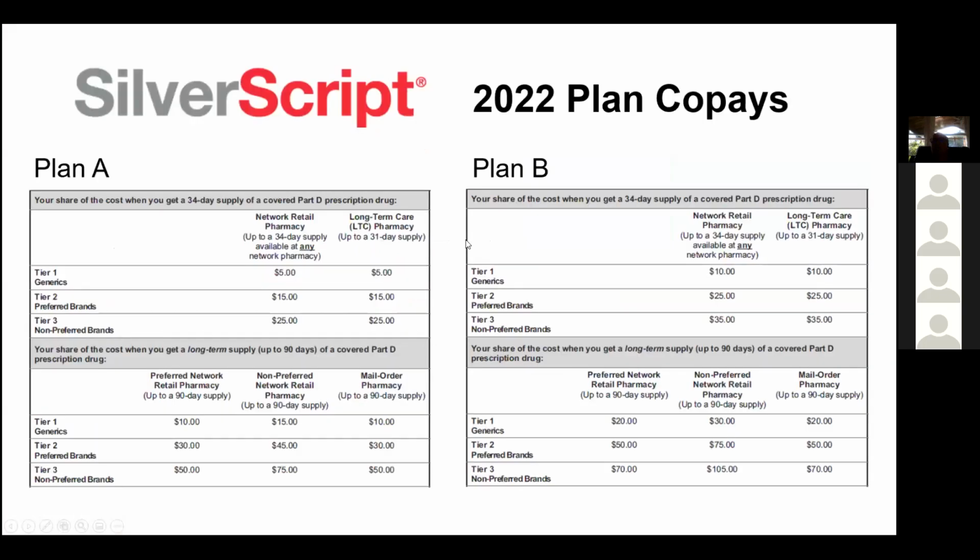So for SilverScript, the 2022 plan copays remain the same from 2021. So you'll still have your plan A and plan B. Your copays remain the same. And if you are a new member coming into SilverScript, you will receive a welcome packet with a formulary, your ID card, and additional information.